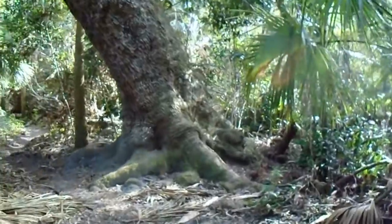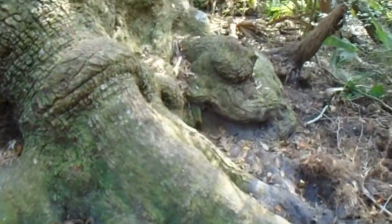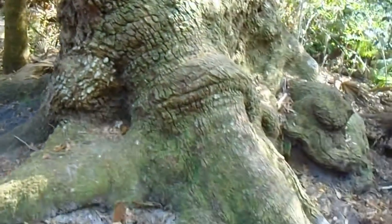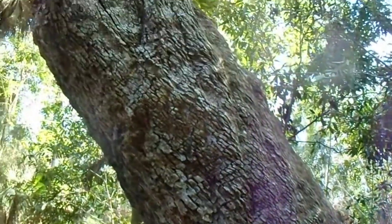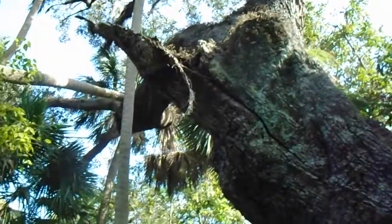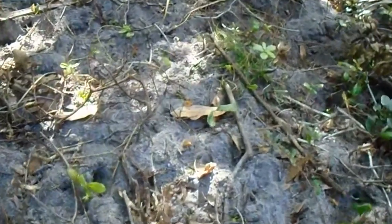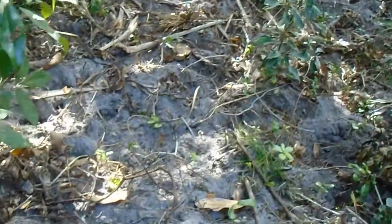Have a massive oak tree here on the Magnolia Trail. You can see the root system protruding at the base of the tree. This is a really large oak tree. You usually see oak trees this size on Native American mounds, which I know there's some in the area, but I don't think there's any here. You can see where some swine have been digging up the ground here. Wild boar, feral pig, whatever you want to call them.